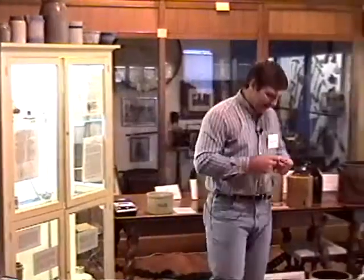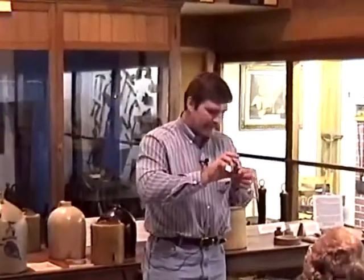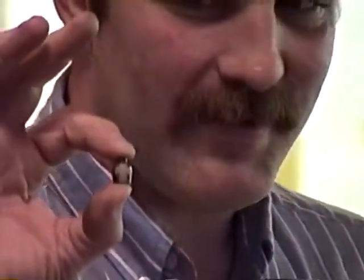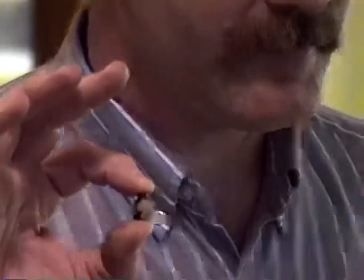So you can get an idea of the size of this jug. Now, I don't know how many of you can see what's on this small jug. Eagle. And it looks like an eagle, but if you look closely, it's a Maltese cross. The other jug in the cabinet has an open book, like a Bible.